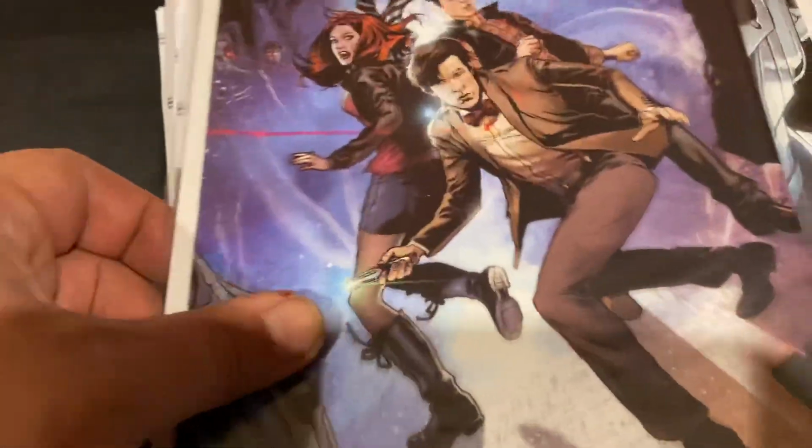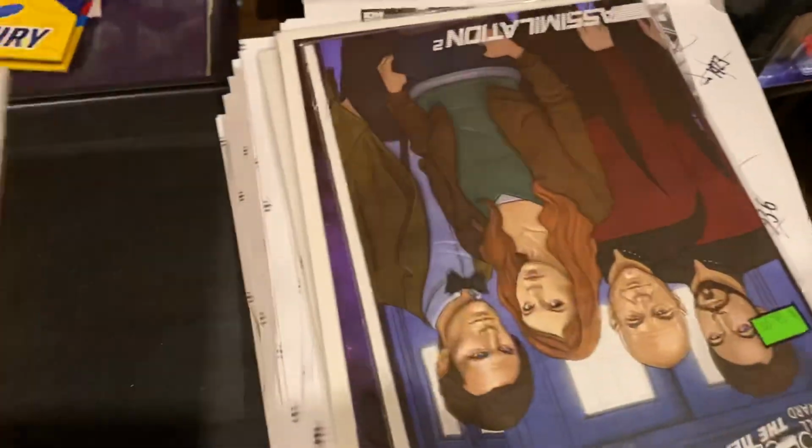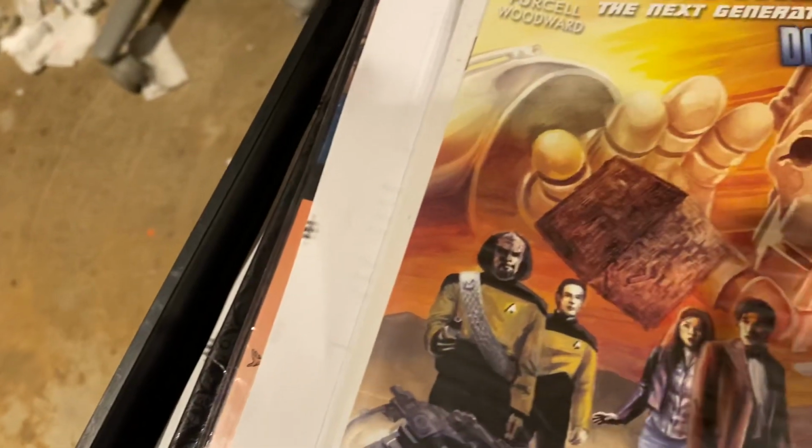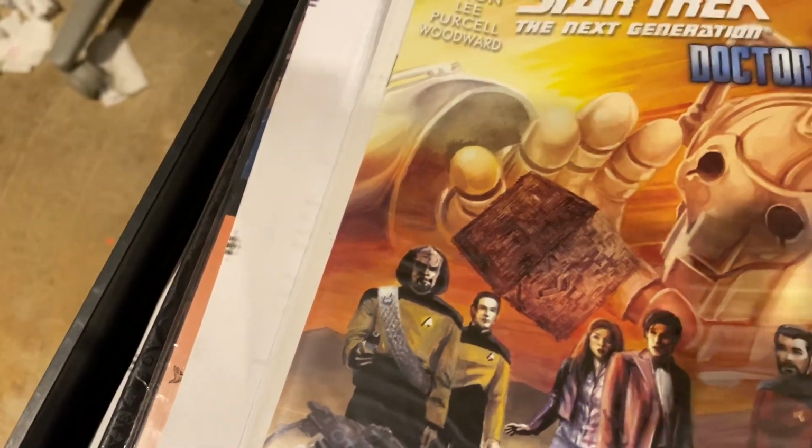Okay, this one was one we heavily supported. Star Trek Doctor Who Assimilation 2, issue 6, issue 1, issue 7, issue 5, and issue 4. Lots of variants of them. 5 different books. Let's see what they went for. 10, 20, 10, 10, and 10 for a total of a whole bunch of money.